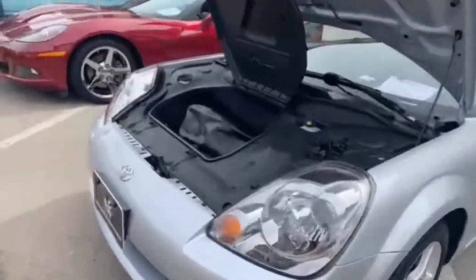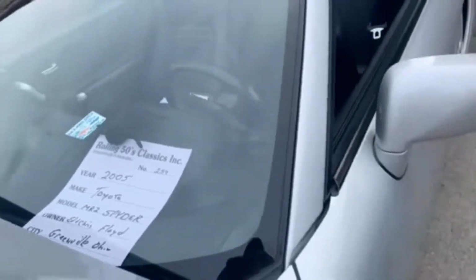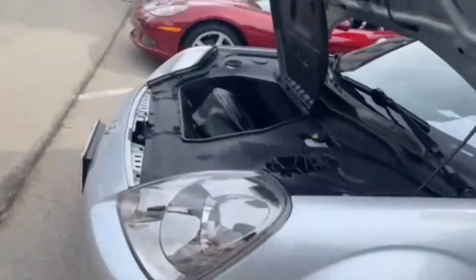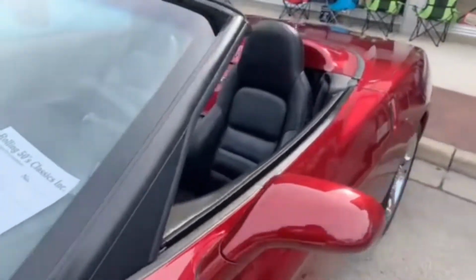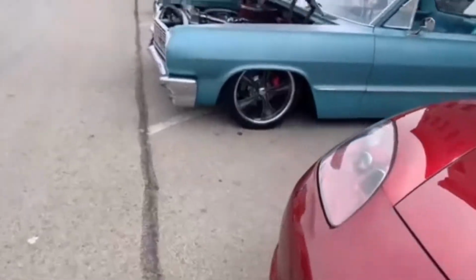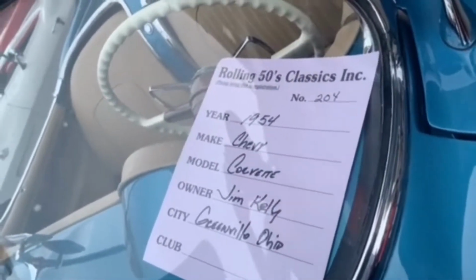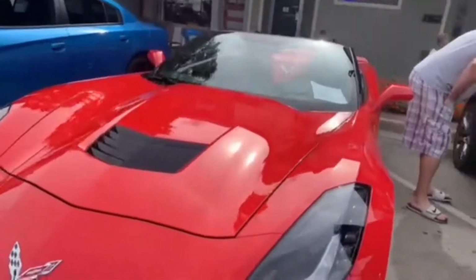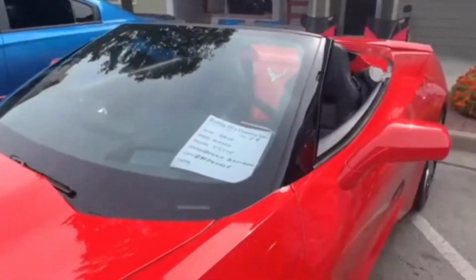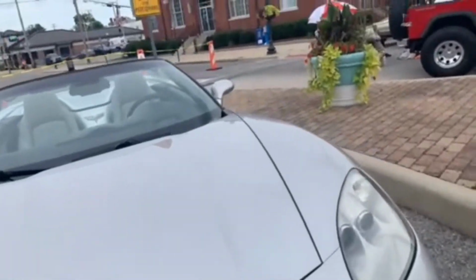Oh, this is my Toyota. What year? 2005 Toyota Celica. It's another Corvette, 2006. It's a lot of cars. What year? 1954 Chevy Corvette. I love it again. It's another Corvette, 2015. There's another Corvette. They don't say what year.